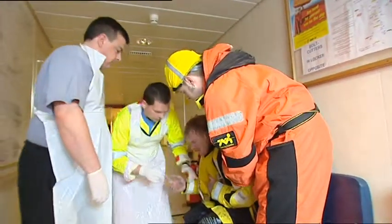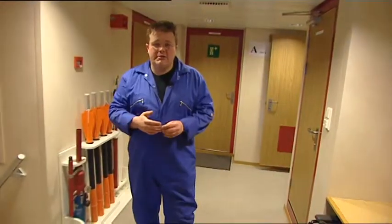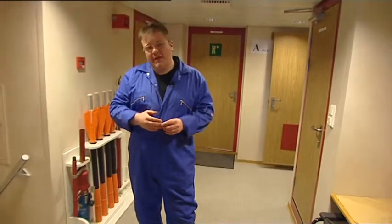All survivors are received in the reception area. It's here that documentation is supplied and an assessment is made of their condition. From here they'll be taken to the treatment area, the recovery area or the dedicated seating area.